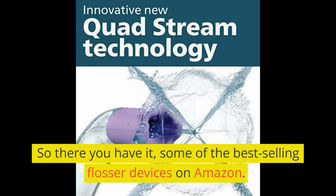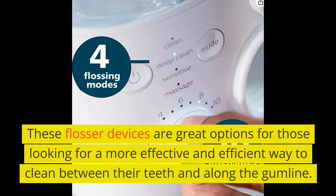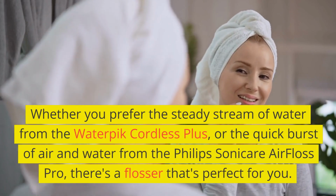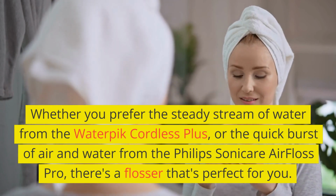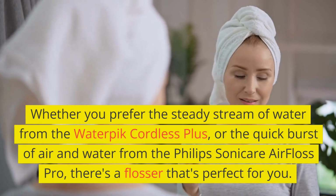So there you have it, some of the best-selling flosser devices on Amazon. These flosser devices are great options for those looking for a more effective and efficient way to clean between their teeth and along the gum line. Whether you prefer the steady stream of water from the Waterpik Cordless Plus, or the quick burst of air and water from the Philips Sonicare AirFloss Pro, there's a flosser that's perfect for you.